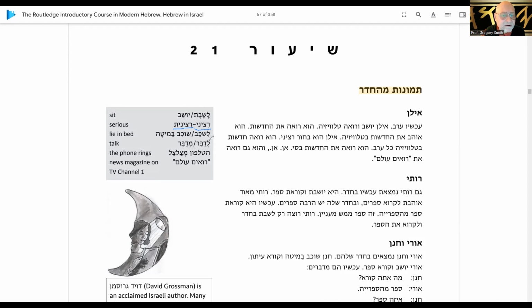Lie in bed. Lishkav. Let's take a look at that one. Lishkav. Yeah, lishkav. Okay. How about this one? Shochev bamita. Literally, in the bed is bamita, but shochev would be like reclining or lying in the bed.